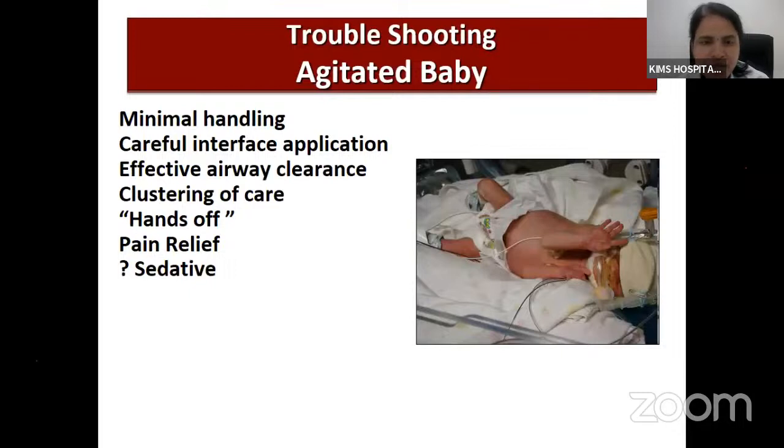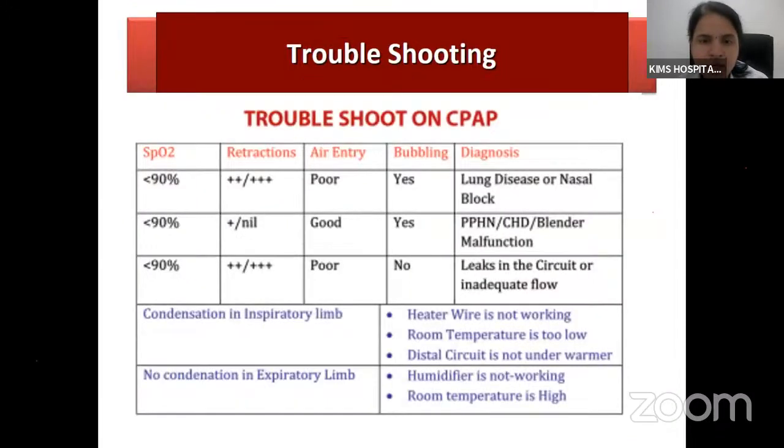When the baby remains very agitated, it is important to handle the baby minimally. The use of nesting, containment, and swaddling can be very important to reduce agitation of the baby. We also need to recheck if the interface has been applied carefully and whether nasal septal injury can be avoided, and periodic clearance of the airway can also be done because nasal obstruction can also lead to the baby remaining agitated. So these are some important checklists for troubleshooting while the baby is on CPAP.